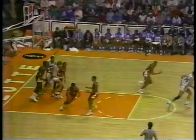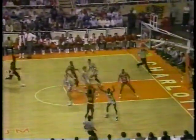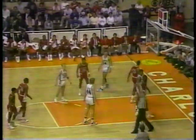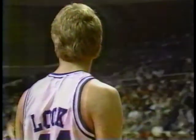Davender, 1 out of 2. Swagger with a rebound. So it's a 12-point game at 57-45. They get it low to Tisdale. Turnaround jumper. He's fouled by Locke. That'll be number 1 on Robert Locke.